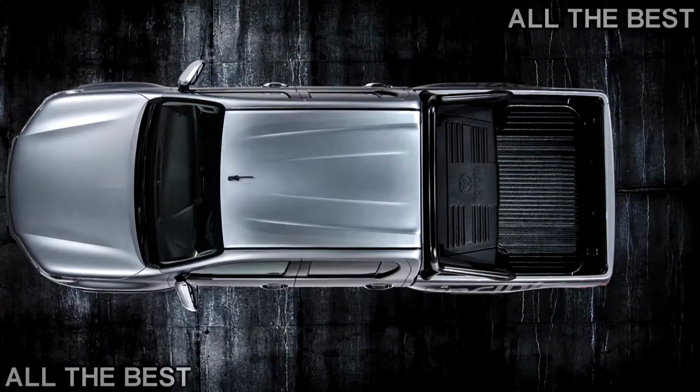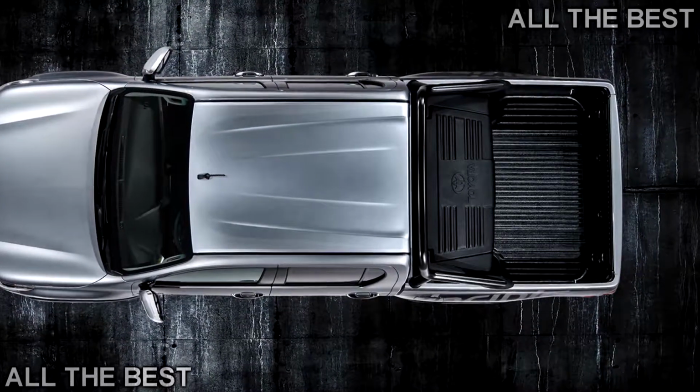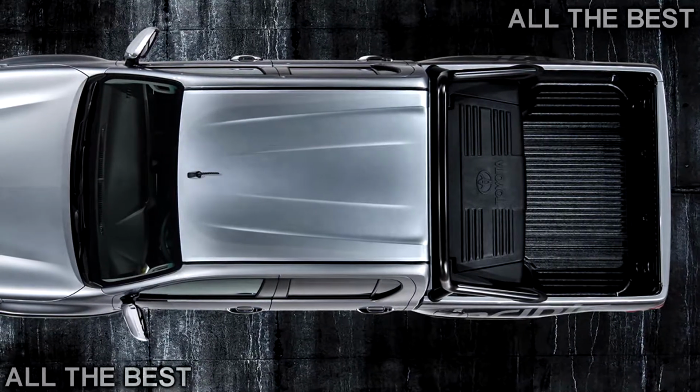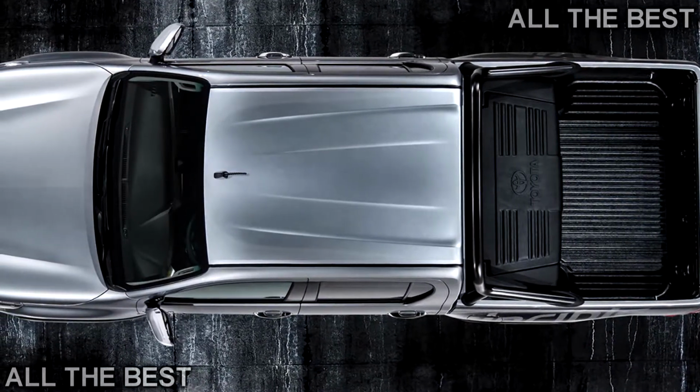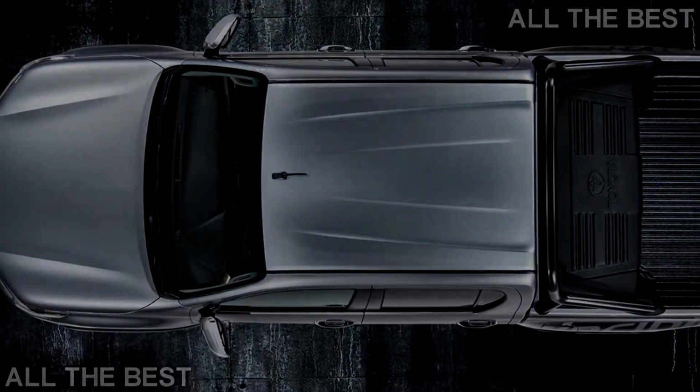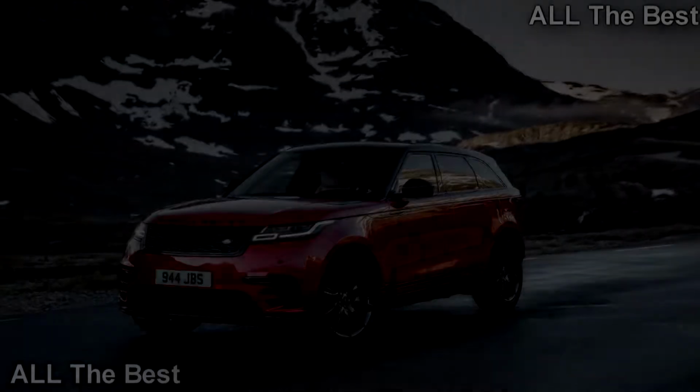Toyota states that Hilux European sales are expected to top 40,600 units in 2017, which should best the previous record of 40,104 set back in 2007. Keep on truckin', Toyota.